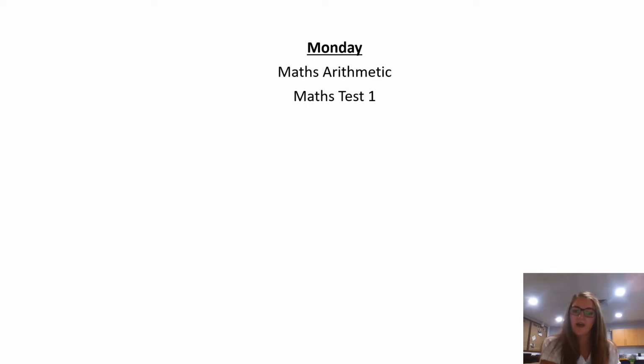Children will take two maths assessments. The first maths assessment is the maths arithmetic paper. Now this paper involves 15 minutes whereby the instructions for the arithmetic paper are given and read to the child and the practice questions are completed. That will take approximately 15 minutes, but it isn't strictly timed.